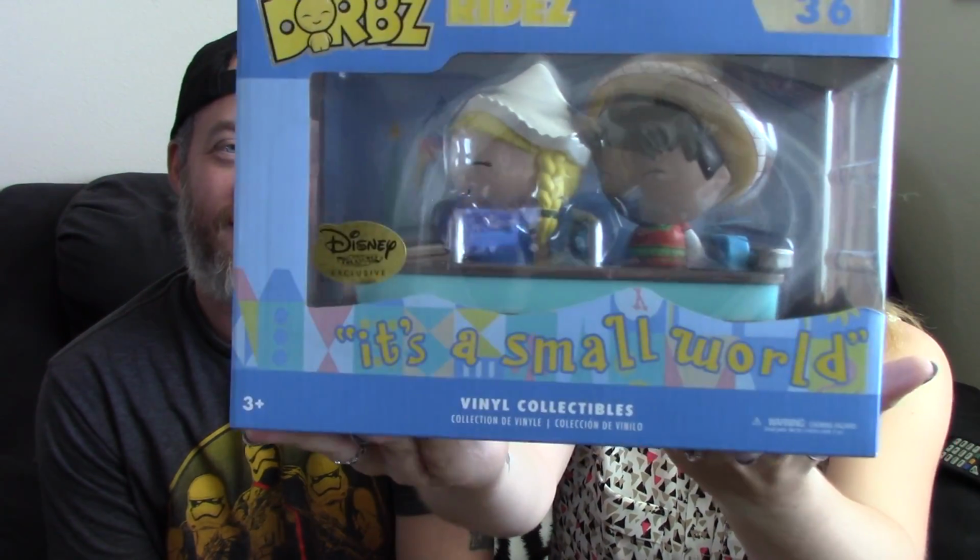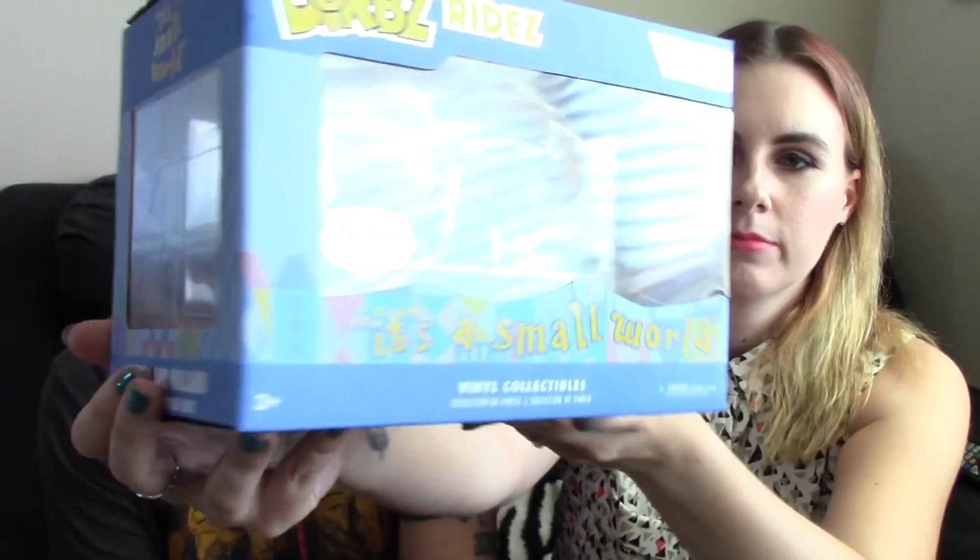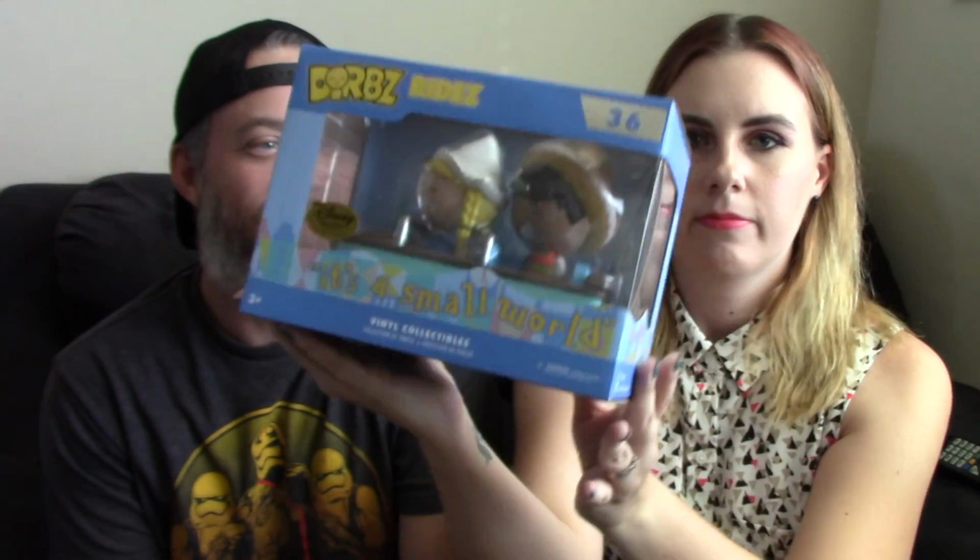And then, speaking of the Disney parks, our next item is this Dorbs Rides with a Z. Yeah. And it features Mexico and Holland in the Small World boat. So, yes. Pretty much all I have to say about that.